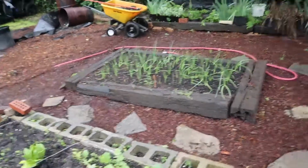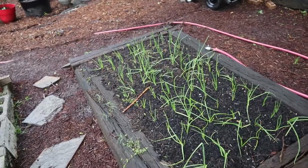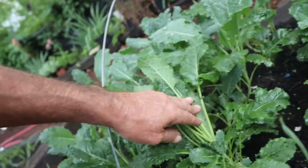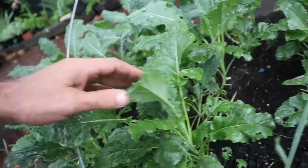Onions are standing up over there. It takes a while to get them, you already know that, but that's a dedicated bed just for them. My dinosaur kale, the seeds were sent to me, and they're really growing. I have a slug problem, I've been dealing with them, but they're growing.